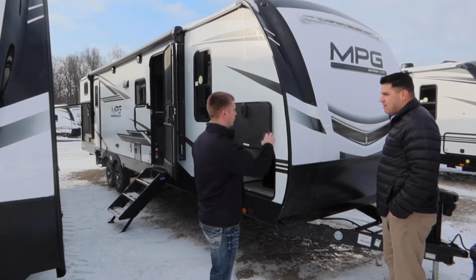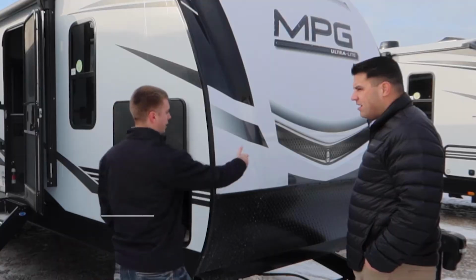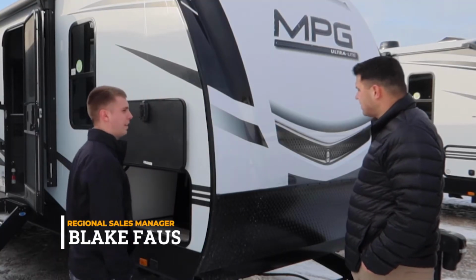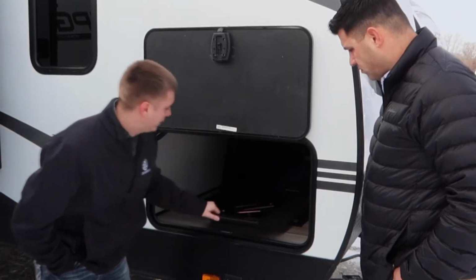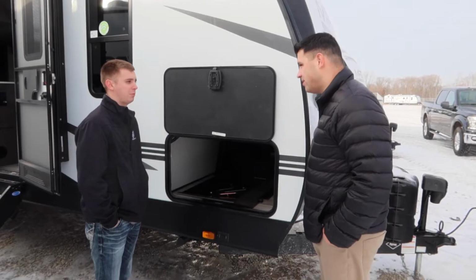So we just did a redesign, made it very simple, made it a clean look. We integrated the lights underneath. Just a real simple front cap, didn't do anything crazy, but made it nice and clear. We added underbelly storage. This is now patent pending. This tray pulls out like that, and you can put whatever you want in there. So even more storage than you're going to see. Yep, more storage, and that's what the customers want.